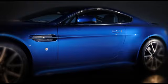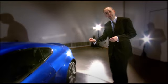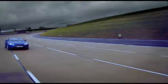Bilstein dampers optimizing the balance between the springing and the damping. So a little bit firmer on the ride, but the handling, when you get into the bends, you get the car riding level, poised and balanced.